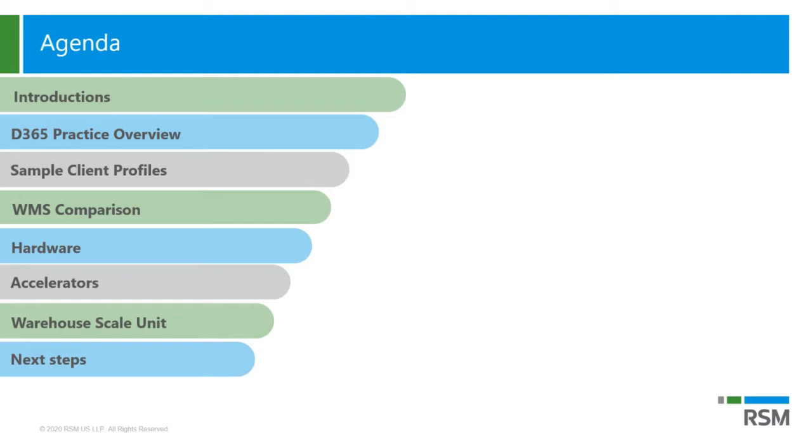And this webinar is really intended for those that are looking to go down this Microsoft cloud path and are on the edge between finance and supply chain and business central. Really focusing on the warehouse piece, obviously, and give you more insights so you can make those decisions in your selection process. We'll speak to some hardware considerations.